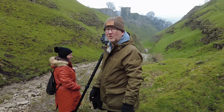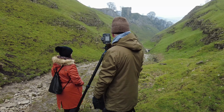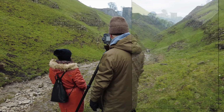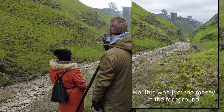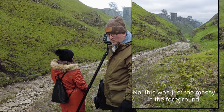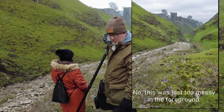Well, I've lined up this composition now, and I'm not sure it's going to work actually. It looks really untidy in the foreground. It is what drew my attention to it. It's nice green and mossy, and it contrasts the greys and the dullness of the rocks. But we'll give it a shot. I'll pull it up whether it comes out or not. And there's a lot more people around now as well.